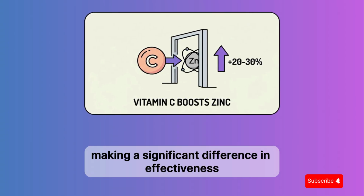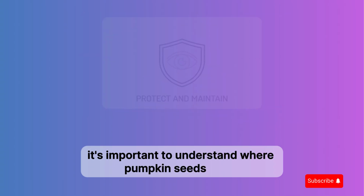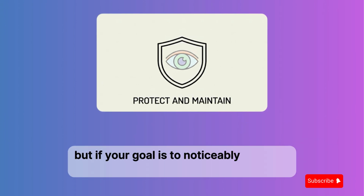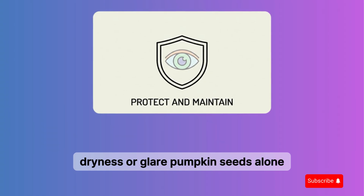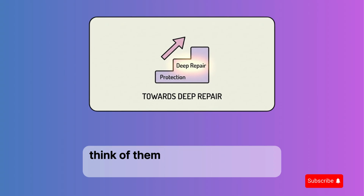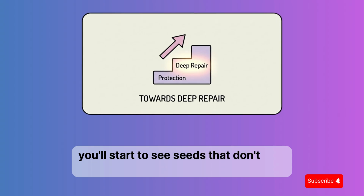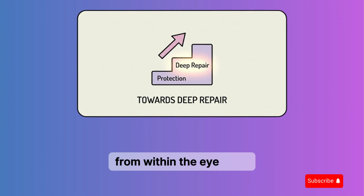That said, it's important to understand where pumpkin seeds stand on this list. They're excellent for protecting and maintaining eye health, but if your goal is to noticeably improve blur, dryness, or glare, pumpkin seeds alone won't be strong enough to create fast, visible results. Think of them as an added layer of protection. And as we move further up this list, you'll start to see seeds that don't just protect, but actually support deeper repair from within the eye itself.